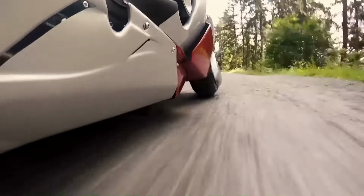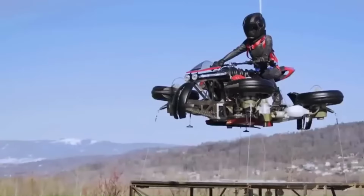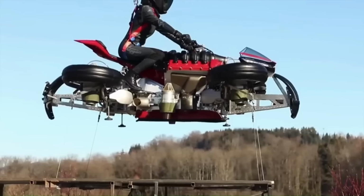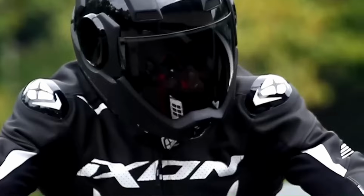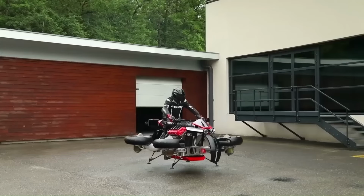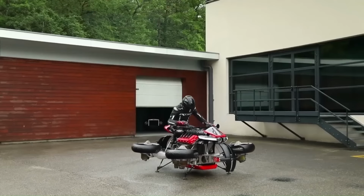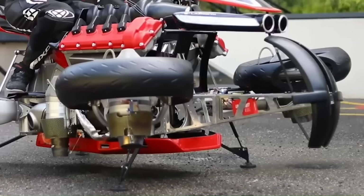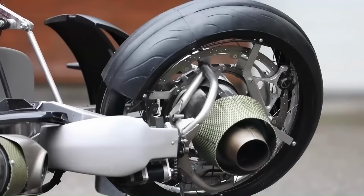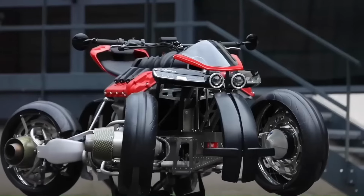Jet turbines. Four mini jet turbines, powered by kerosene, provide lift for hovering, offering around 10 minutes of flight time. With the flip of a switch, it transforms into a hover vehicle, capable of short periods of low altitude flight, around 1 meter off the ground. Transformation mechanism, the motorcycle utilizes a stand and tilts its wheels to position the jet engines downwards for takeoff.